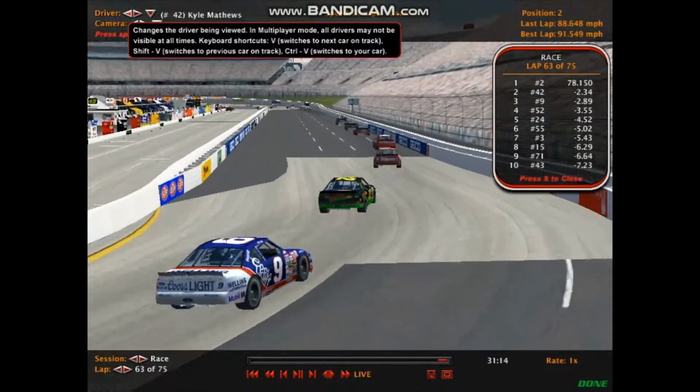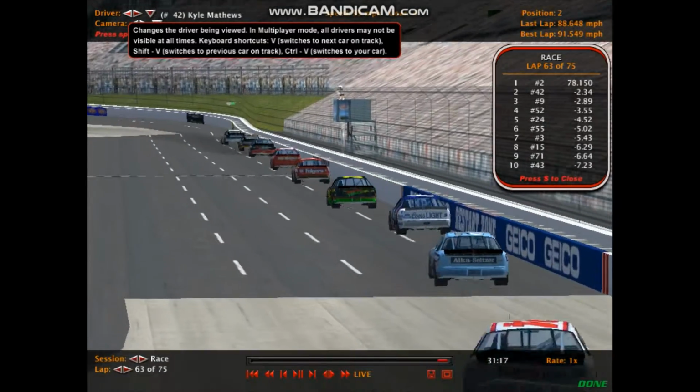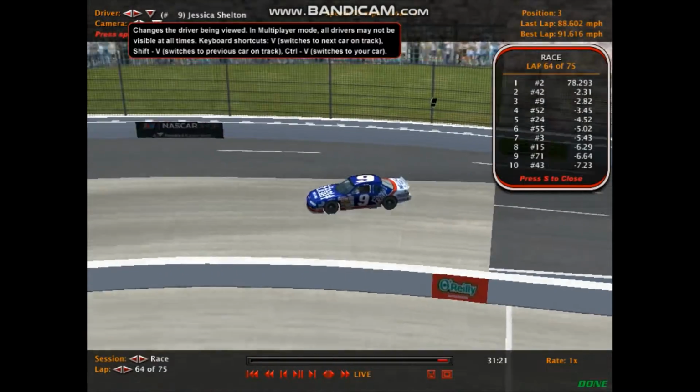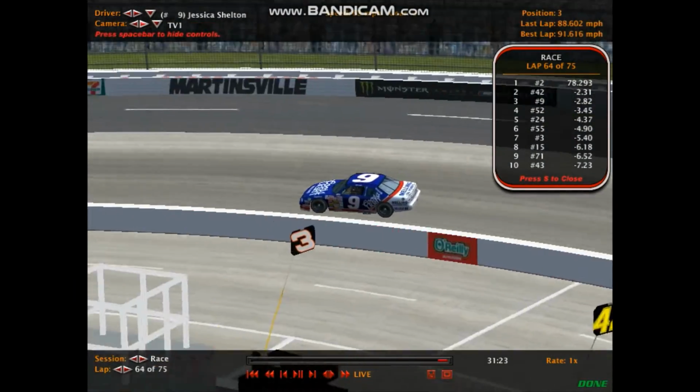There's your second place battle right there between Kyle Matthews and Jessica Shelton. Matthews is pulling away from that 9 car right now by about a half a second.